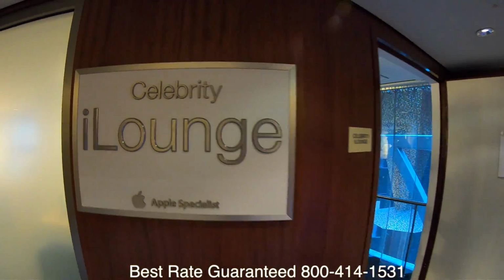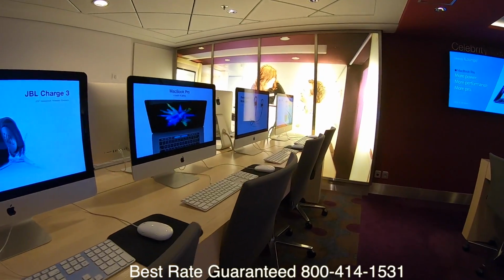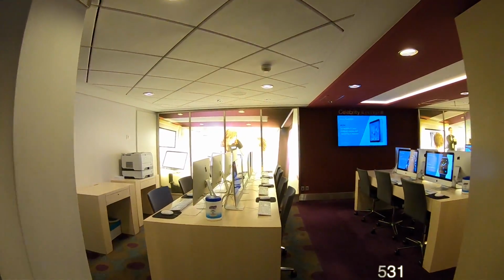If you need to get on the internet, come on into the Celebrity iLounge. They have computers available for you, or you can log in from your stateroom if you bring your laptop.